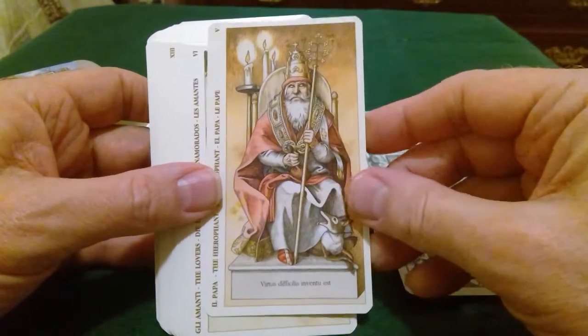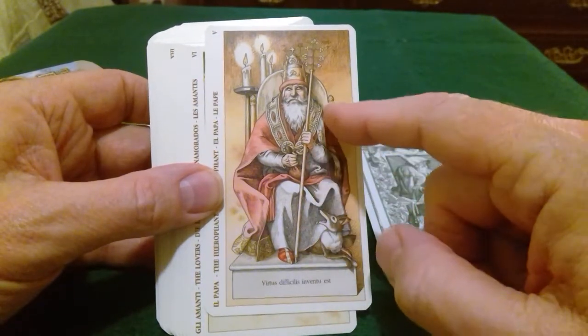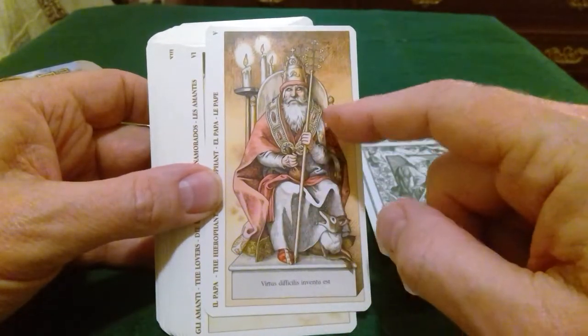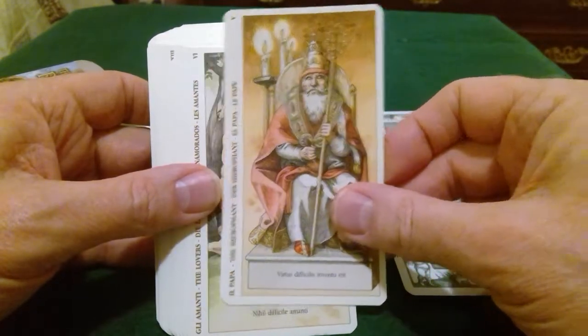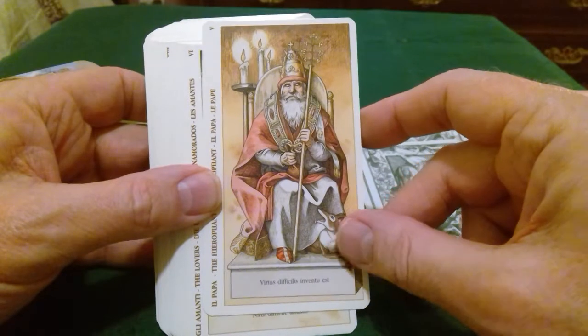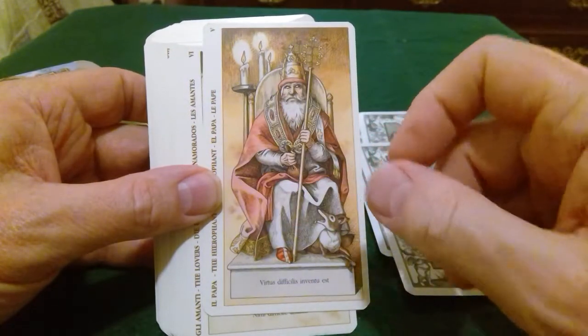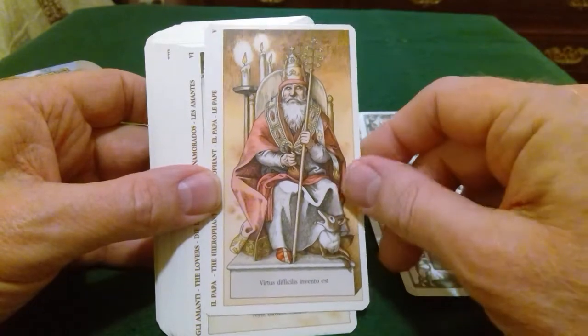This is the High Priest, or the Hierophant, and he's of course the ruler of the spiritual aspects of our lives. Well, in a figurative way, anyway. Mainly looking at society's interpretation of the spiritual path.